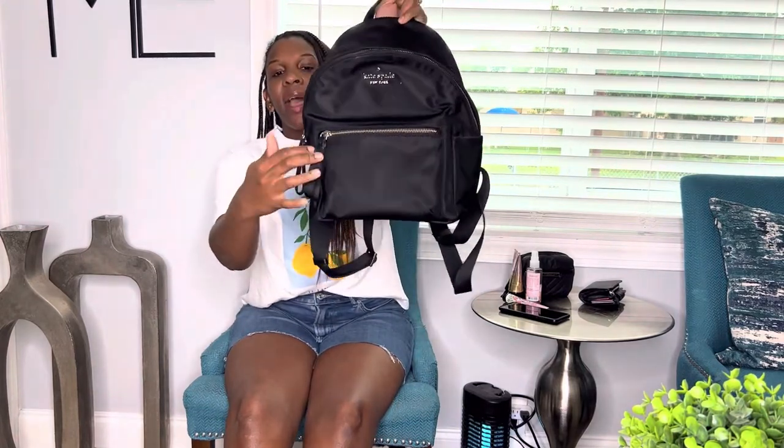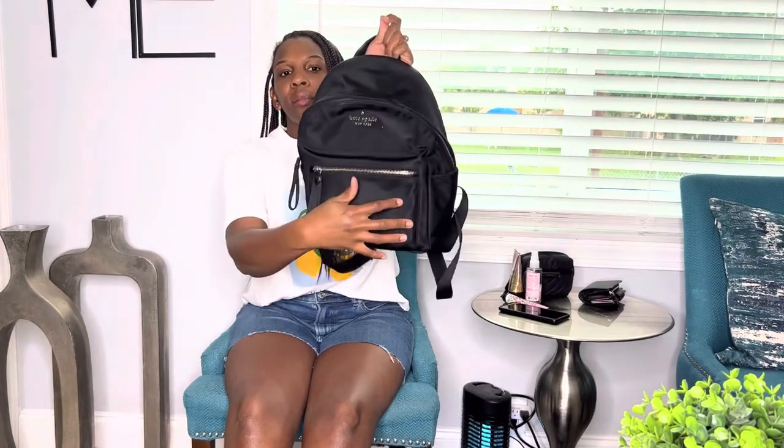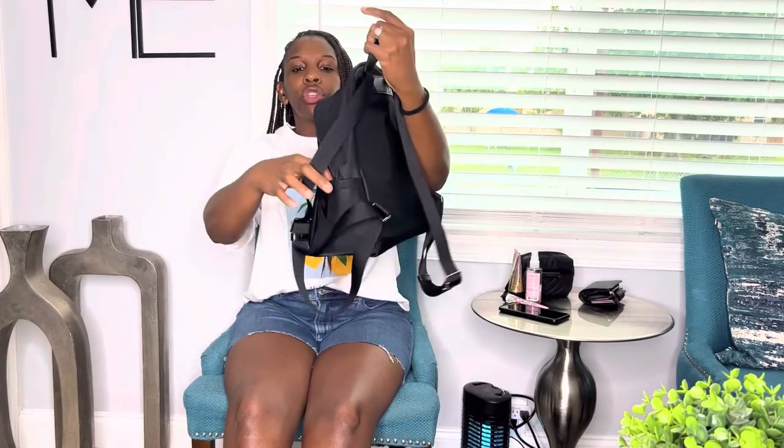So this backpack right here, the material is nylon. So if you spill anything or if it's dirty, scuff marks, it can be easily wiped off. If you're out in the elements, don't worry, it's not going to get saturated because of the material. As you can see here, the backpack has a front pocket, the main compartment, two side pockets, and then this is the back. It has an adjustable strap. So let's go ahead and get started on the different parts of the backpack and what I like about it.